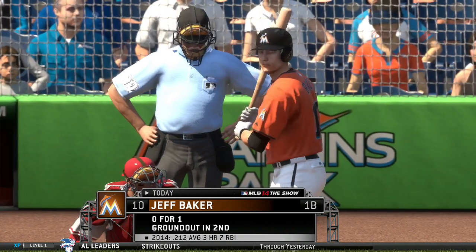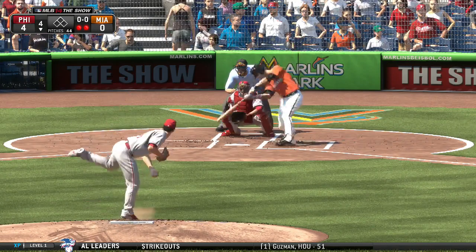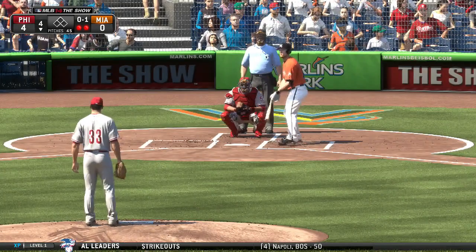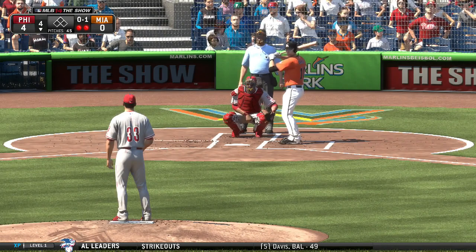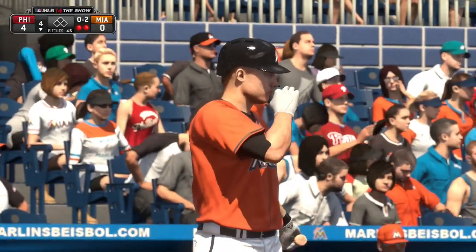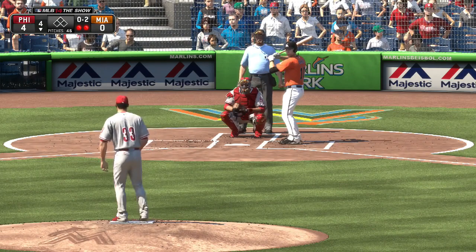Jeff Baker will stand in. He grounded out his first time. And a check swing here, but he clearly went around on a pitch that would have been a strike anyway. It's 0-1. Good cutter there, and he's got him behind the 8-ball now, 0-2. And now 0-2 here. This is where you need to expand the zone.